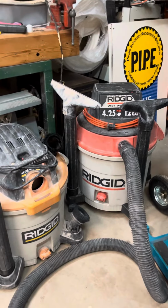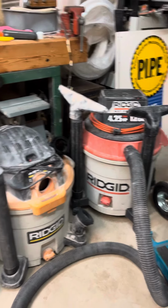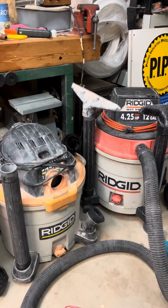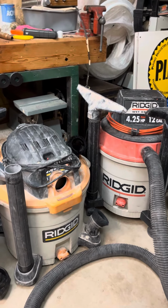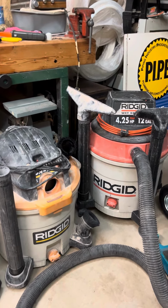Most important tool on any job site that I leave on a job site is usually a wet dry vac. I've had these Emersons for years. They've been troopers for me, and we use them hard. And I'm just going to be honest with you, they're great machines. And I've never had a failure on them.